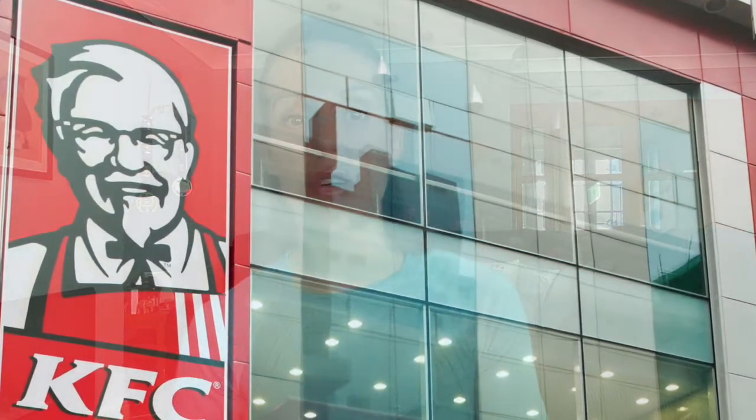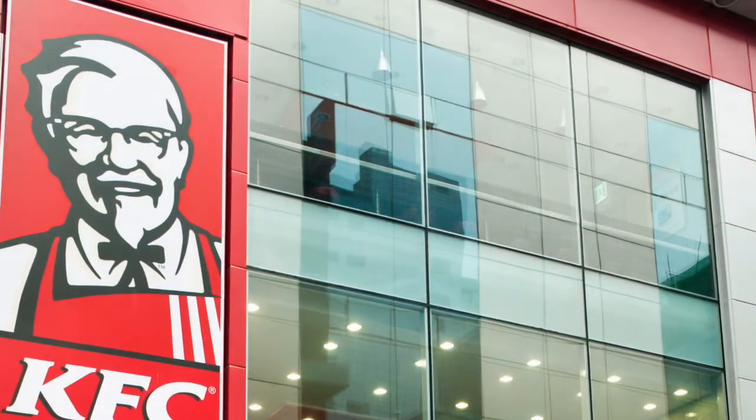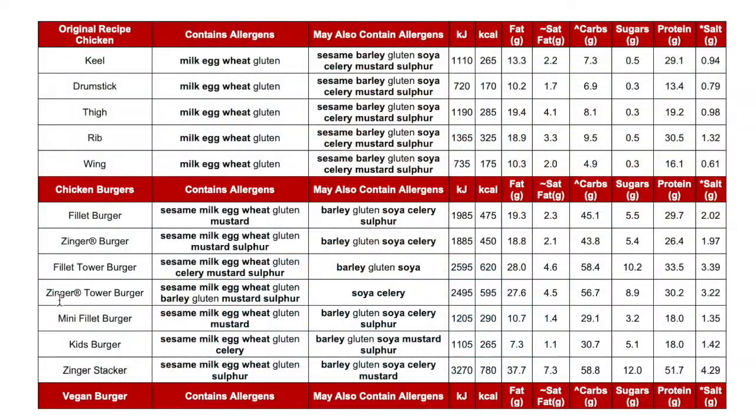Another really popular fast food chain is KFC. Most of the items on the menu are going to be your deep fried chicken, but if you go over and have a look on their website, you'll actually see that there's different types of chicken that you can have. So instead of something like a Zinger Tower burger, you could have a chicken fillet burger.